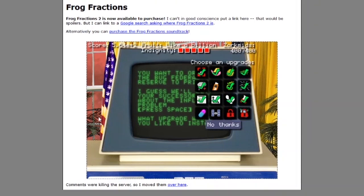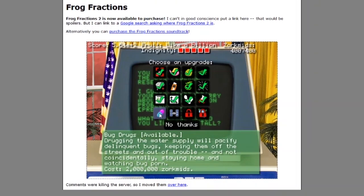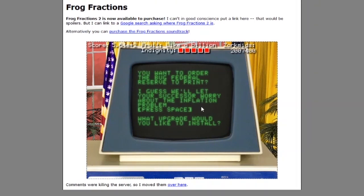I guess we'll let your successor worry about the inflation problem. What upgrade? Hey, look at that. I have 4 million now. Easy. Bug drugs. Drugging the water supply will pacify delinquent bugs, keeping them off the streets and out of trouble, and not coincidentally staying home and watching bug porn. Doing it!